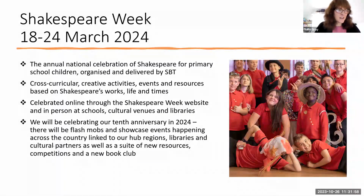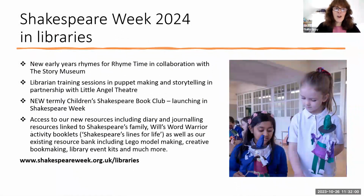If I could go on to the next slide. There are lots of exciting opportunities coming up for libraries in Shakespeare Week 2024. As always, we will continue to put resources up on your particular page. It's shakespeareweek.org.uk/libraries. There's a bank of resources there already, but every year we add more detail and more events and resources there for you. There will be some new early years rhymes for rhyme time.